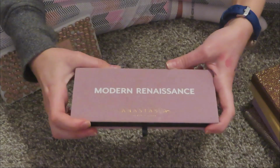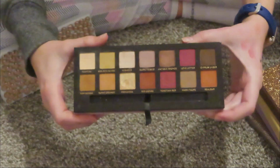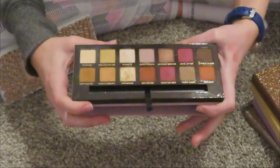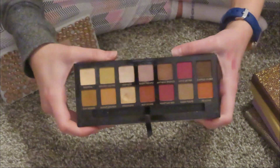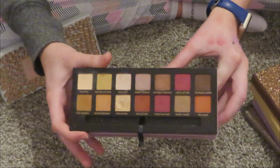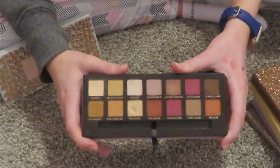This is Modern Renaissance. Everyone knows about this palette. I got a new one when I got the holiday collection last year and got Soft Glam in it as well. I am gonna hold on to this just because I do like the mattes in here. The shimmers are not as good quality as some of their later palettes are, but I love the mattes in here, so I'm gonna hold on to this.